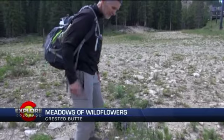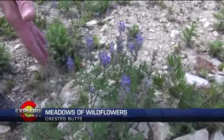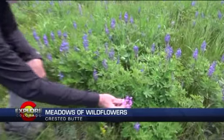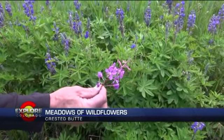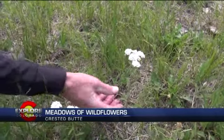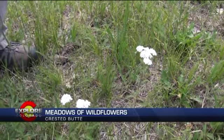Rick Revis is a wildflower expert and gives me a quick wildflower lesson. This is a very common plant we have here. This is lupin. This is fireweed, and fireweed is the indication that fall is not too far away. If I have a mosquito bite or scrape, I will use this plant. The yarrow leaves can be used to heal wounds.